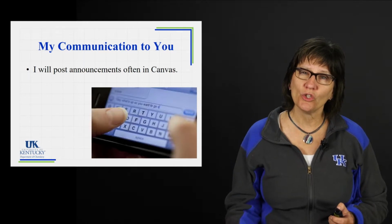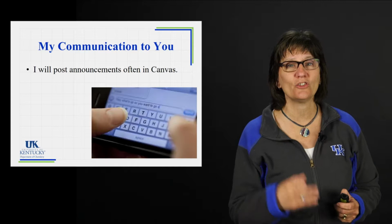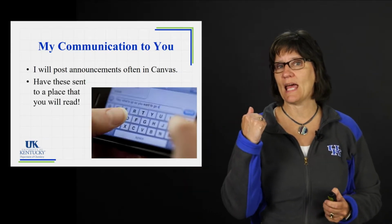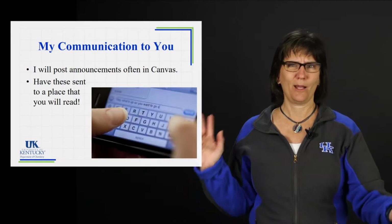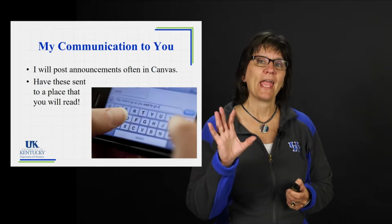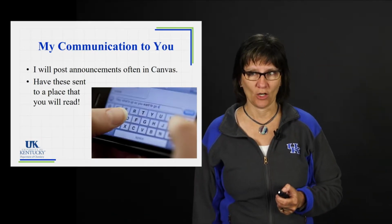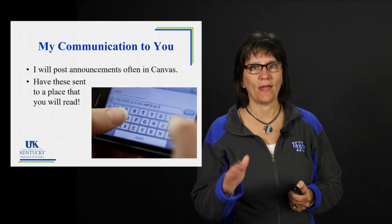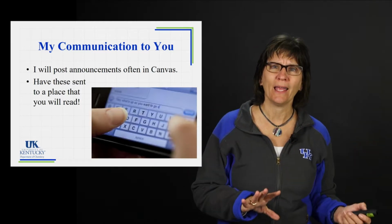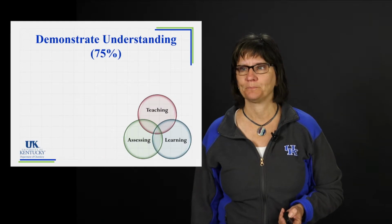What you want to make sure you do is you set up Canvas so that you get those notifications sent directly to you. It can be sent to your email, it could be sent as a text to your phone, you can set it up as a Twitter feed. There's all sorts of different ways to do that, and I will direct you as how to do that in Canvas as we get started. But be aware that I will communicate with you a lot, and I don't want any time to go by between my posting of that information and you receiving it.